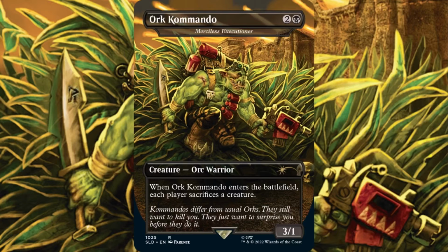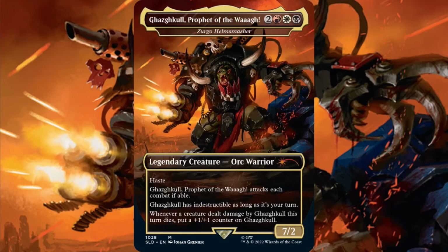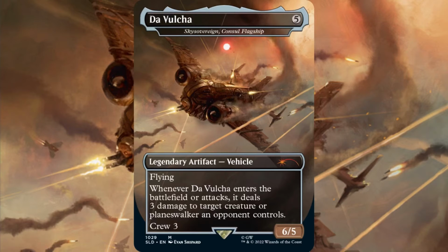After all this, believe it or not, we still have 3 more secret lairs and they're all Warhammer 40,000. First we have Orcs with Orc Commando, aka the 50-cent Merciless Executioner, Makari the Lucky Grot, aka the $1 Krenko 10th Street Kingpin, Gazgul, Prophet of the Wog, coming at you with this epic hand cannon. This is a 50-cent Zergo Helm Smasher.